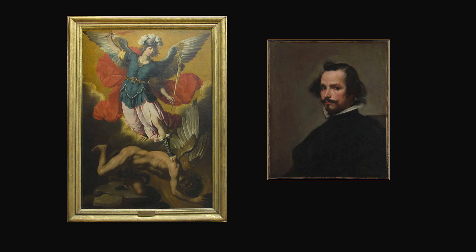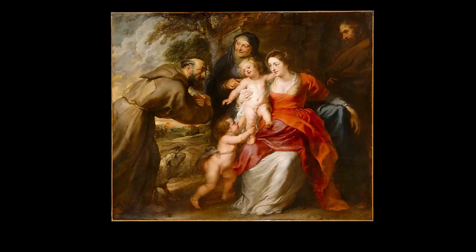but the prejudice went well beyond Spain. For example, Rubens was admired by some American artists of the 1800s, but a Rubens like this one, which is in the Met, the Holy Family with St. Francis, you could hardly give them away before 1900.